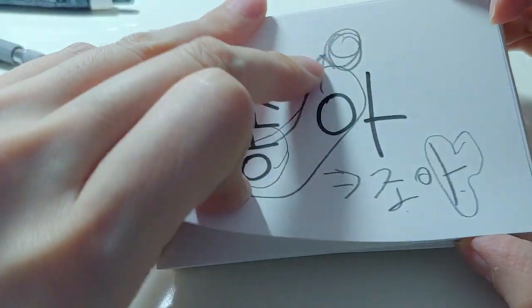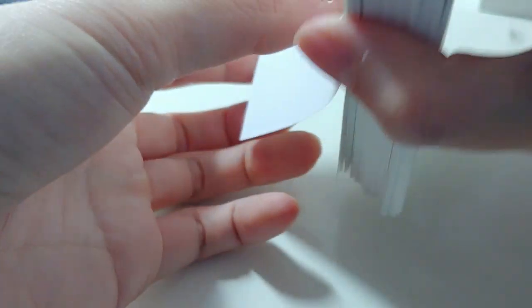Okay. So now we're going to look at the consonant assimilation that happens with the respective 받침 and the consonants other than 이응 consonants.